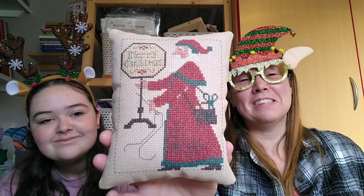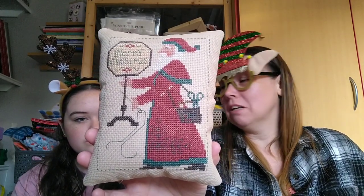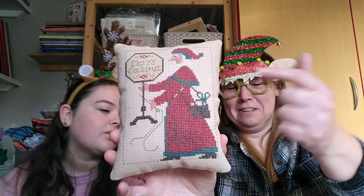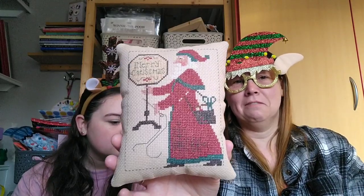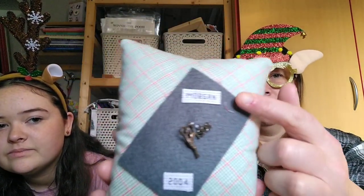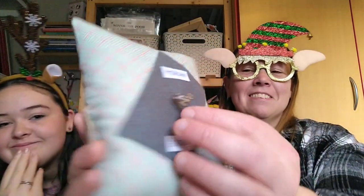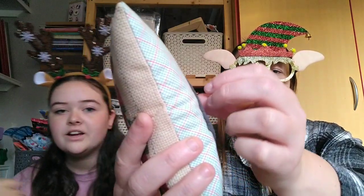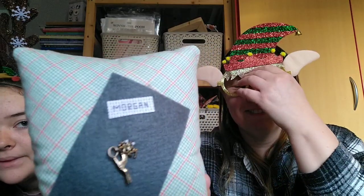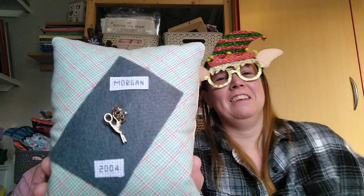Okay. So this is a 2004 Prairie Schooler. This is for my older daughter Morgan, which you were really jealous of at the time because it was the stitching one. On the back, I've got a little bit of a candy cane theme, and a thread doodad. I've put a 2021 charm on it because I finished it in 2021. And some scissors, and then again I stitched the name and the year on it.